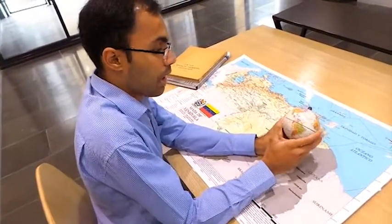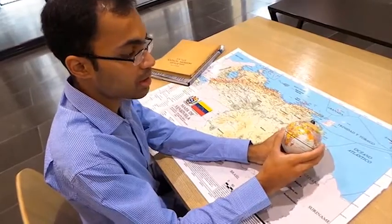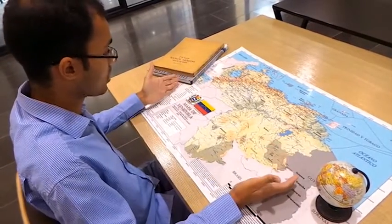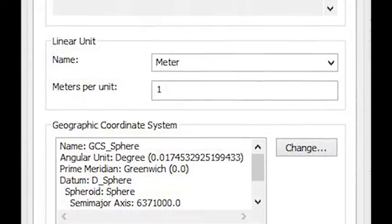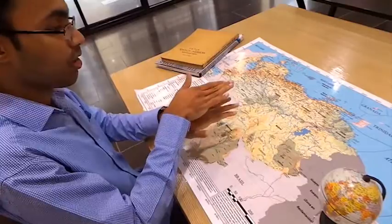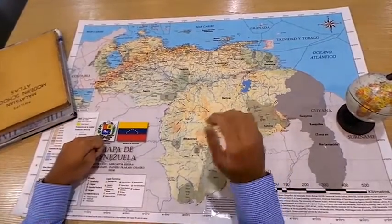If you look at this globe, all the information layers are based on a sphere, which is 3D. The process of bringing the information layers from a 3D onto a flat map is called a map projection. The map projection I have chosen for Venezuela is the sphere Mercator. Since Venezuela is an equatorial country, the sphere Mercator projection shows the correct shape of the nation. Later, I brought all the layers onto the same projection. We do not want a situation where the cities and rivers are all over the place. All the locations on this map are correct.